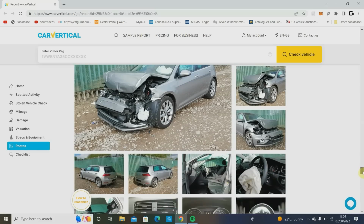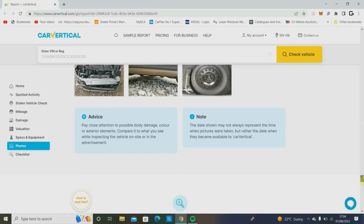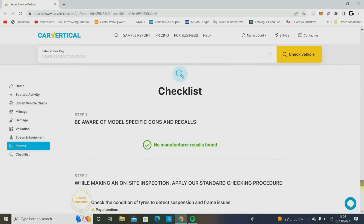So as you can see here, Car Vertical is an essential check to do on any new vehicle you're looking to purchase, or perhaps even one you've already got.